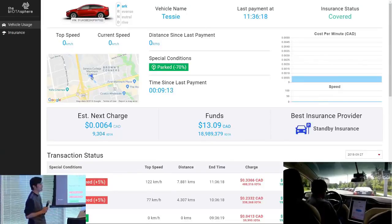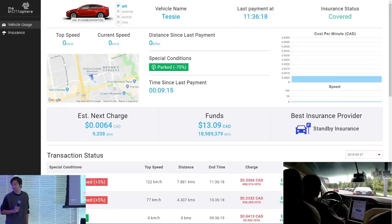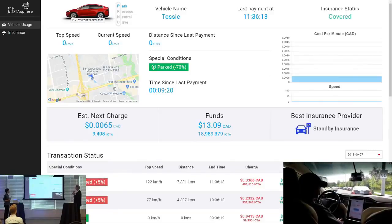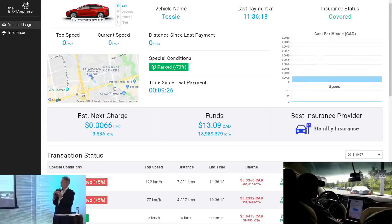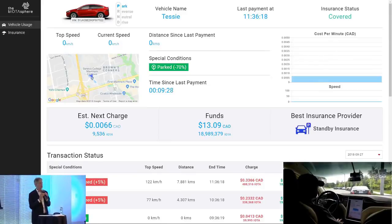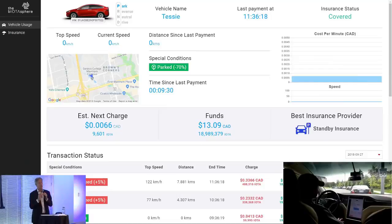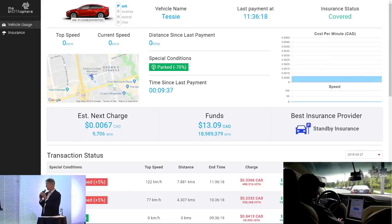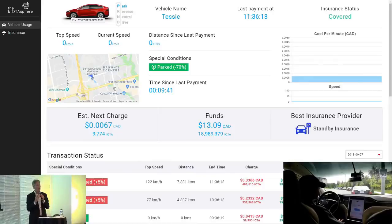All right, so you'll see that the car is in park, and that it's been in park for some time now, and he's paying a really low cost per minute. Now, again, it's the car that's going to make the decisions and will dynamically select which is the best policy. Honesty is usually the best policy, but which is the best policy from moment to moment, meter to meter, in real time as the car is being driven.